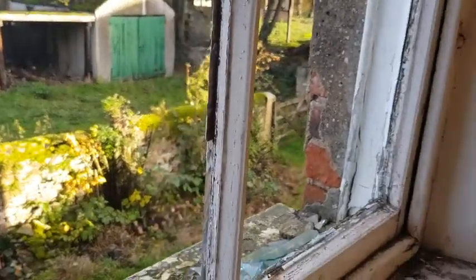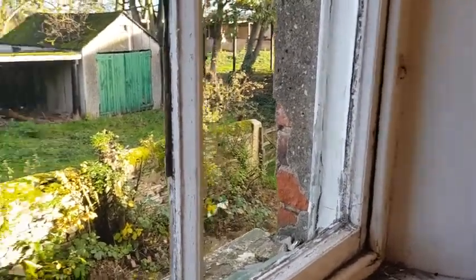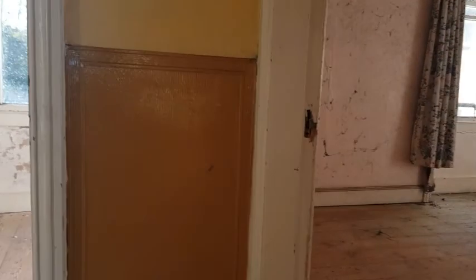Lots of land to this place as well, so towards the end of the video I'm going to get outside and try and check out as many of these outbuildings as possible. For now, let's just take a little look around up here. Now this place is bloody old, that's for sure.